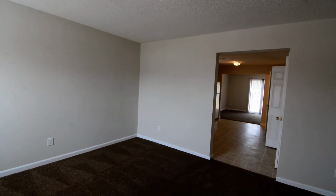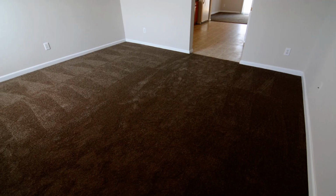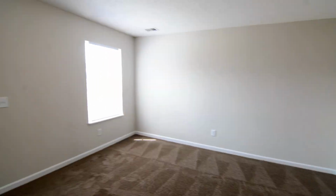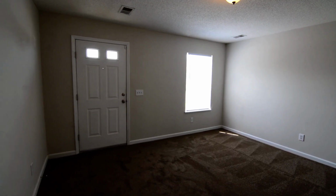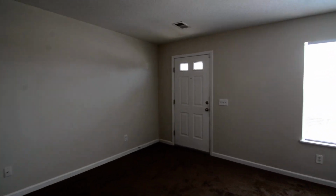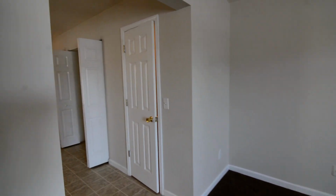And as we step inside, we have neutral paint throughout. And then you step inside into the living room off the entry. And this location is convenient to I-20 and I-77, also Sandhills dining and Fort Jackson as well.